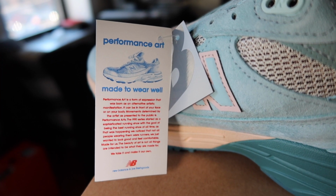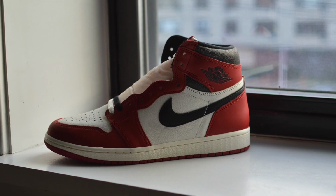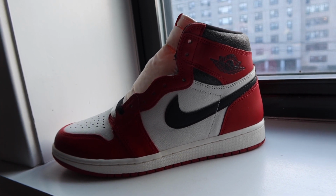Let's get to this last sneaker for the sake of time, rounding out my favorite sneaker pickups of the year. It's probably one of the hottest sneaker drops of the year. It's the Air Jordan 1 Retro High OG in the Chicago colorway, also dubbed the Lost and Found.